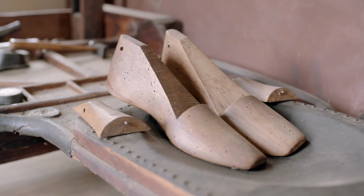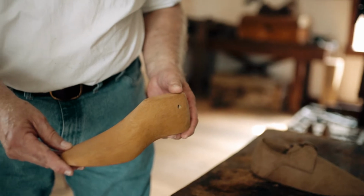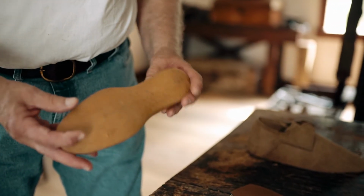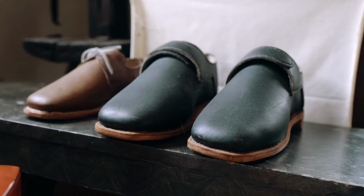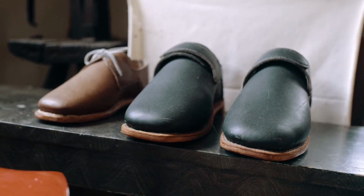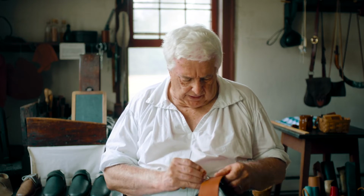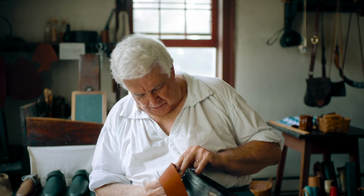The most important thing if I'm making a pair of shoes is to get the shoes measured properly for your foot. I would measure a customer's foot up to maybe 10 measurements on each foot to make sure that I have enough information to make a shoe. Because if they're not measured properly, you're not going to come back to me to order another pair of shoes, and therefore I'm not going to be in business very long.